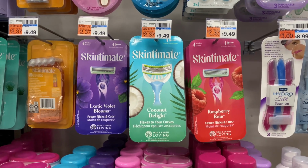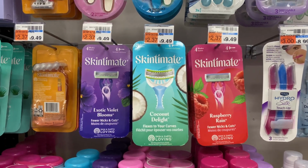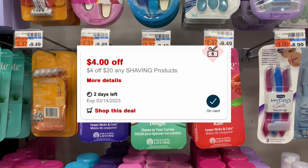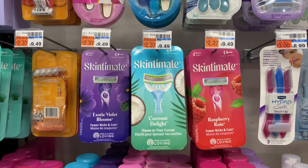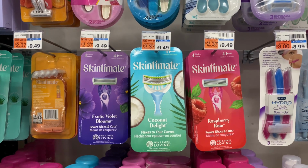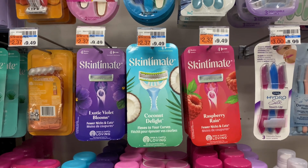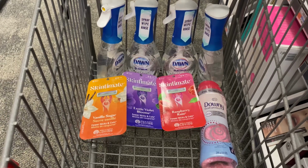3 of these are going to total me $20.97 minus my $12 in coupons. I also have a $4 off $20 shave CRT that will come off. So after all those coupons, I'll pay $4.97, getting back a $5 extra buck, final cost free, and a 3-cent moneymaker. Here's everything I'm picking up this morning.